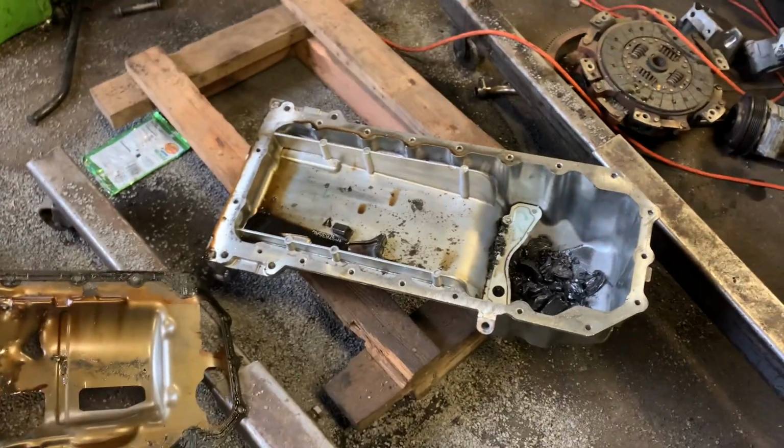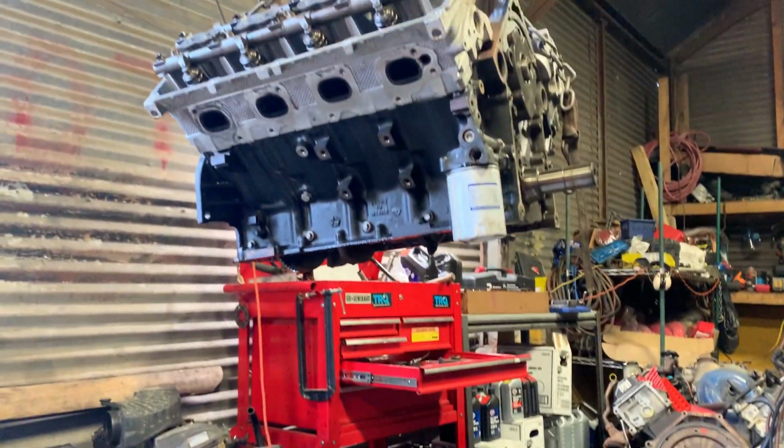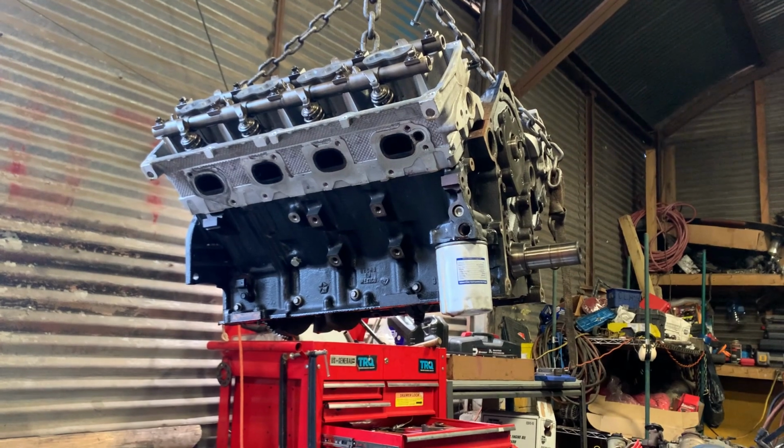But this is what it is. Catastrophic engine failure. 2014 Dodge Challenger 5.7.